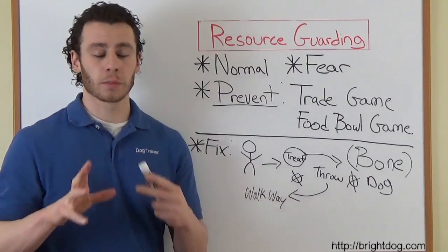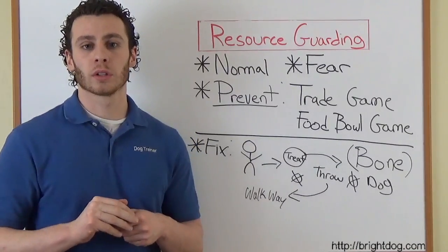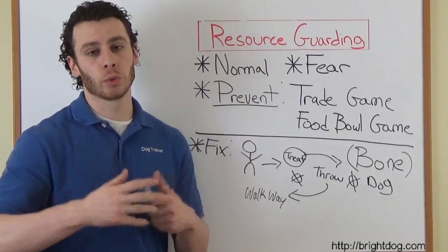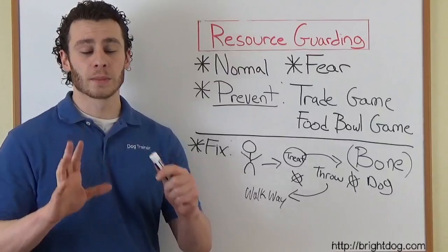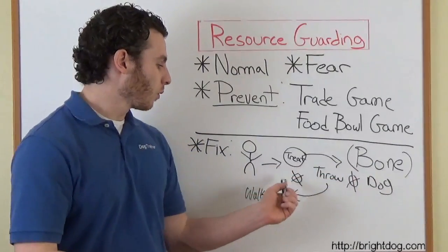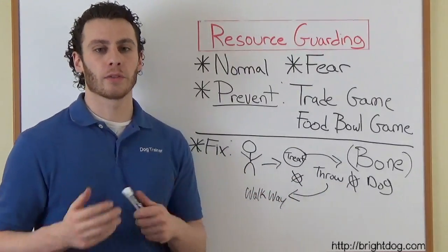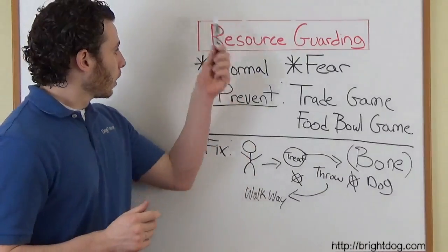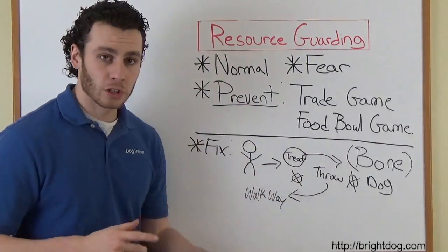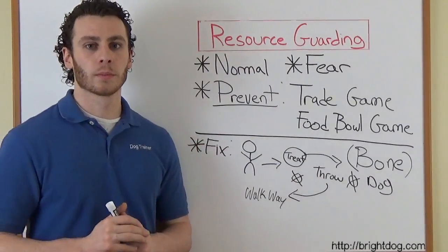So don't feel like you're not making progress. Taking one step closer each week is progress. Even one step closer every 2 weeks is progress. This is something where you have to go slow, because every dog is different. The threshold for where the dog is going to react is going to be different for every dog. Okay, so this is everything for resource guarding. Have patience, go slow, and you'll be able to help your dog overcome this.